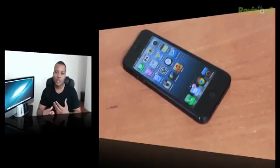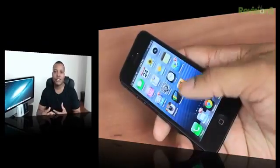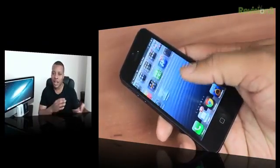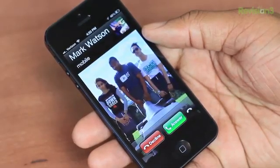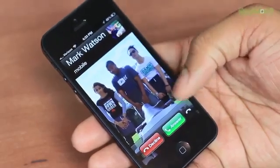So Apple says iOS 6 boasts over 200 new features. I will say that it did pack in a good amount of new features that will make your phone an overall better experience than iOS 5. Some of those new features let you send a custom message to somebody who's calling you when you don't want to take the call right then, or you can't take the call.